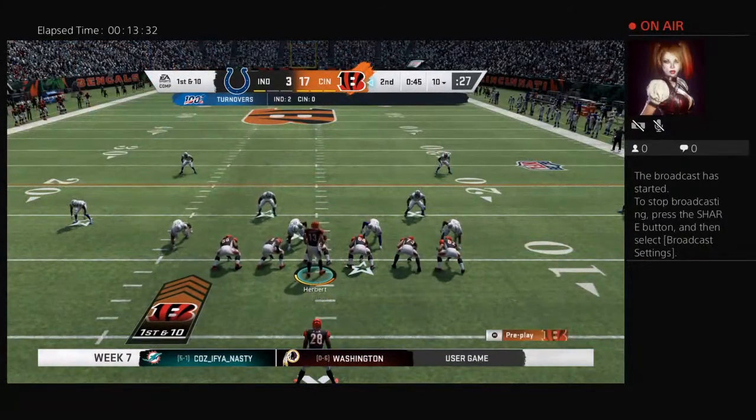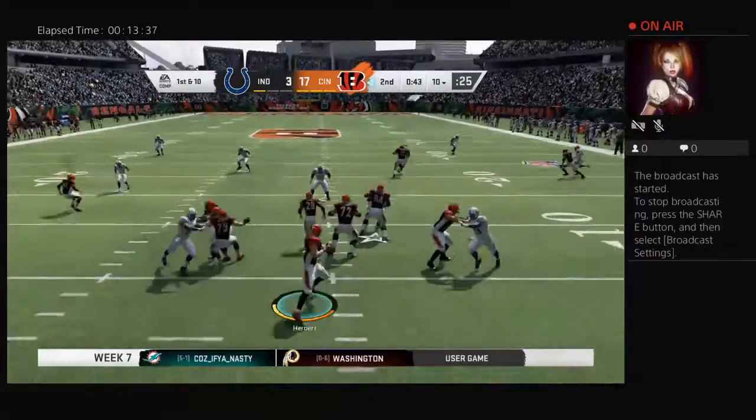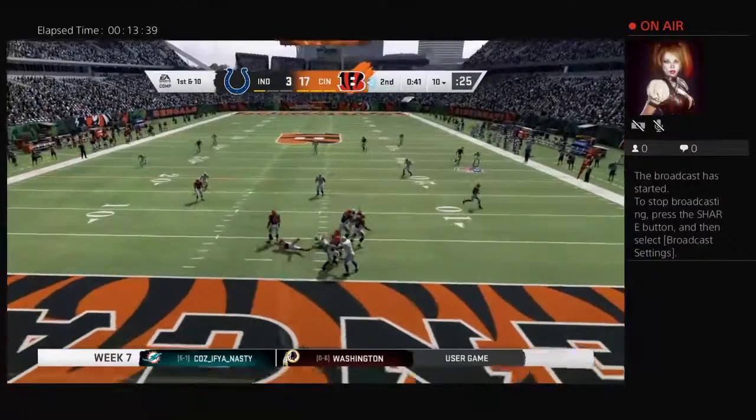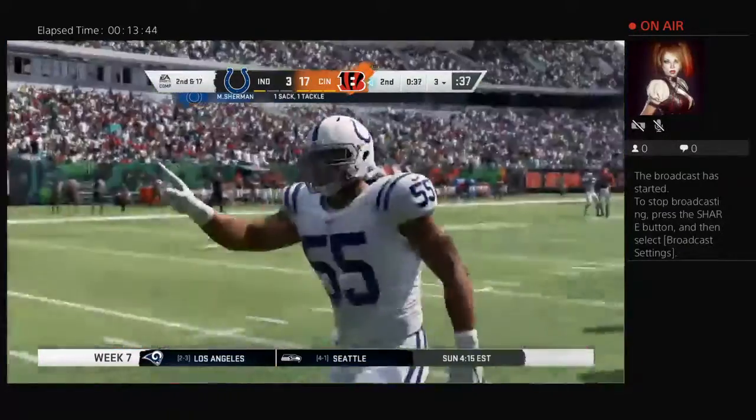The Bengals drive about to get going. You've got under a minute to go here until halftime. You got the good-sized lead. No need to do anything crazy. And he goes down. It's a sack. They get him back at his own 3-yard line.